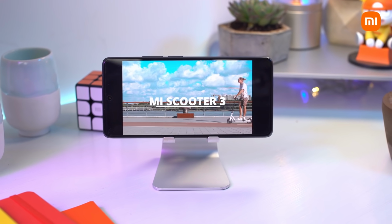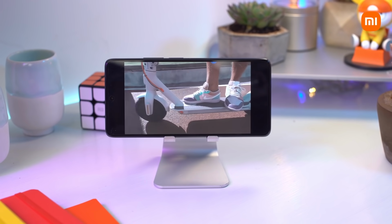Hey, what's up? It's Wick for Xiaomi Fi, and today we're looking at Xiaomi's all-new electric scooter 3.